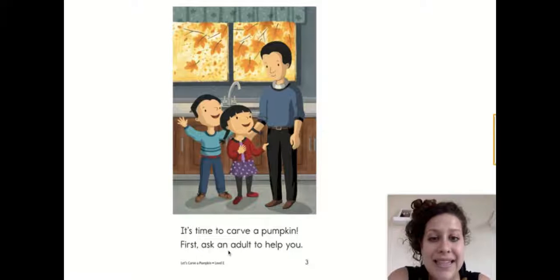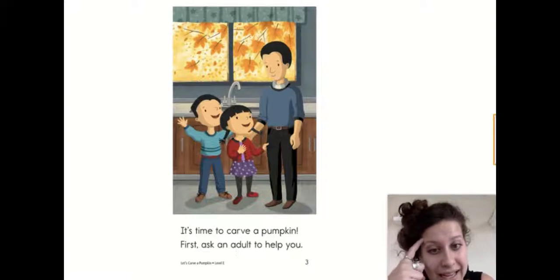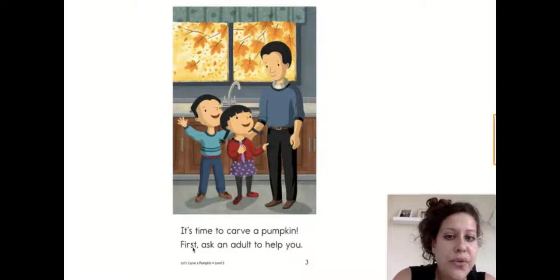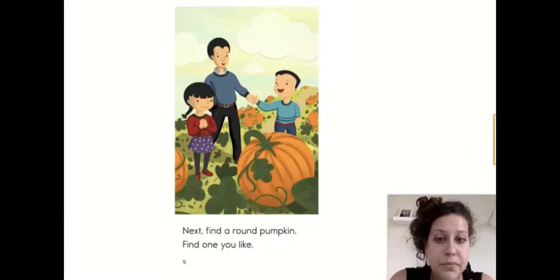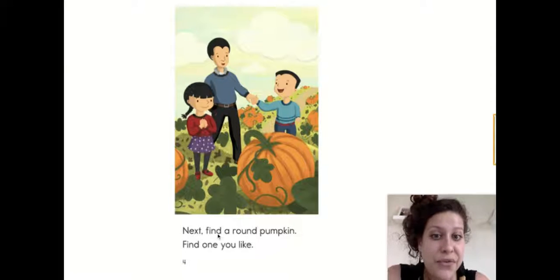First, ask an, I don't know that word. Looking at the first letter, A. Thinking, A. Looking at the picture, adult. First, ask an adult to help you. Next, find a round pumpkin. Find one you like.